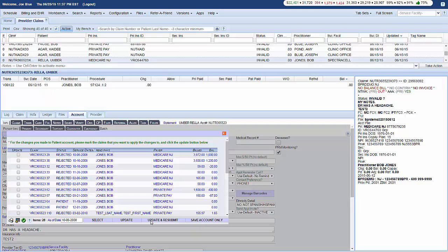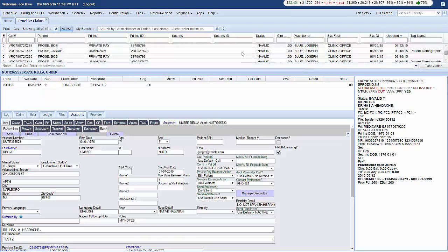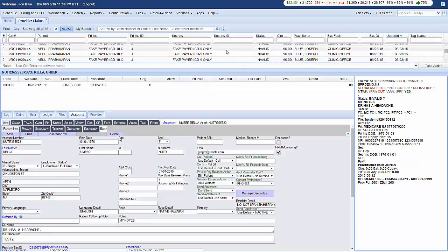So remember I told you we have some practices whose AR over 120 is as low as 2%. The practices that get their 2% AR over 120 clear this workbench every single day. They make it a practice to do everything they possibly can to make the insurance companies pay as quickly as possible.